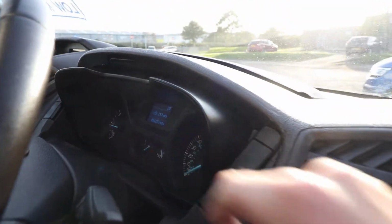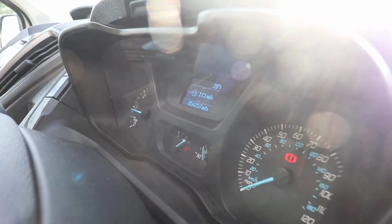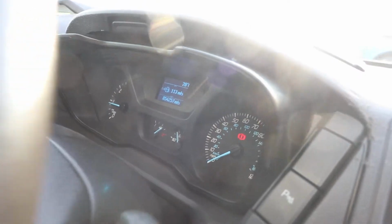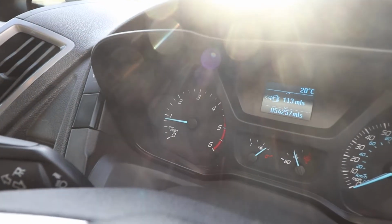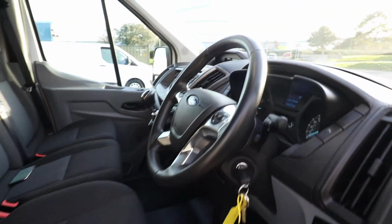The onboard computer is just up here in front of you, and on there you can see that it has got 54,257 miles in it. Currently the engine is running at the moment. You can see that it's idling there correctly. No warning lights on the dashboard.